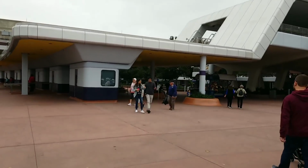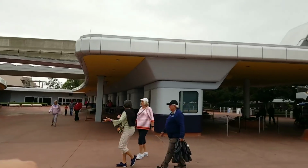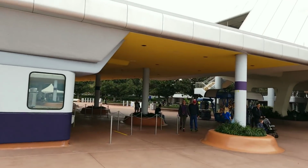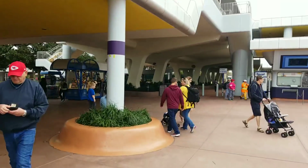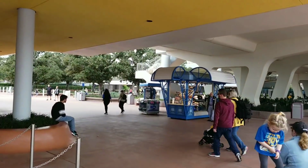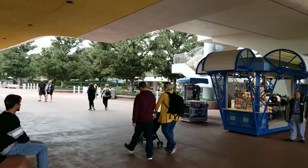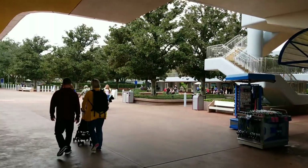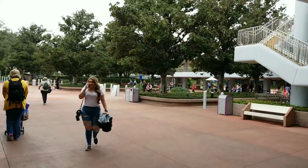But from what I've heard, it's supposed to be somewhere over here or somewhere in this area, if they do it at all. This is just one of the things that I've heard. I haven't seen anything official for that yet. Doesn't look like they've done anything so far. That's probably a very low priority for them right now. You know, they have so many other things going on.